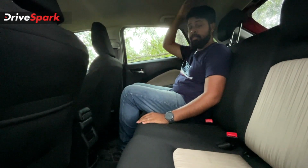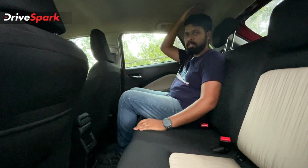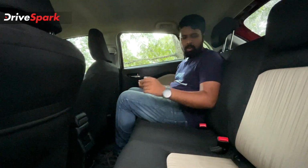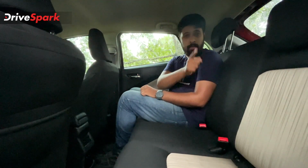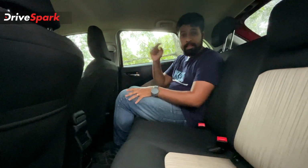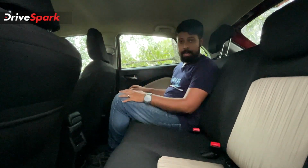Headroom is great for my height. If you are a bit taller than me, you will see your head touching the roof, and that could be a disadvantage depending on your height. Now, oh no, there's no fold-down armrest. Now that is a huge miss from Toyota for this car at this price point. A fold-down armrest was much needed, and that is being missed a lot.